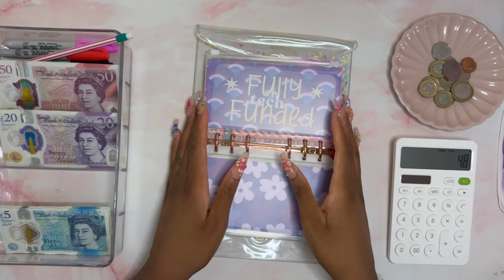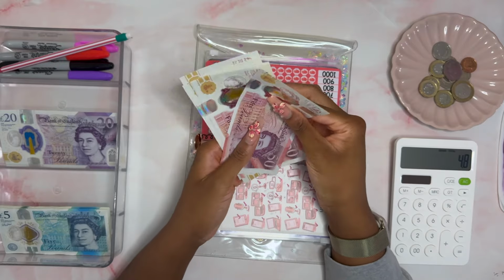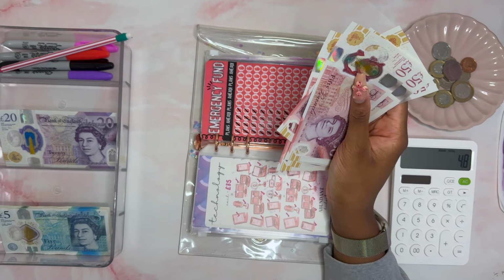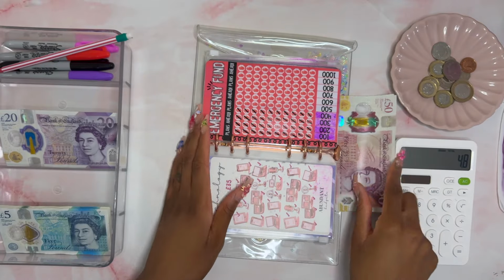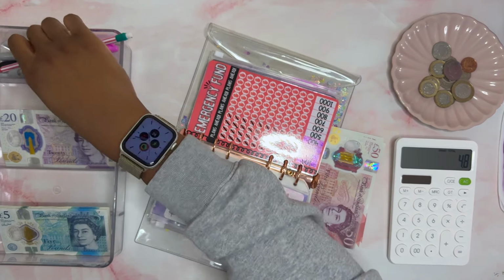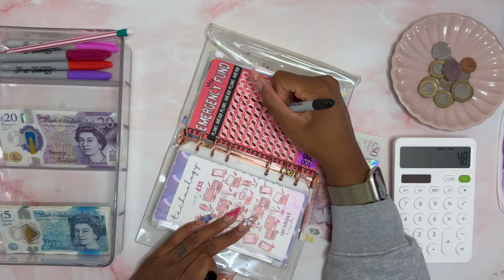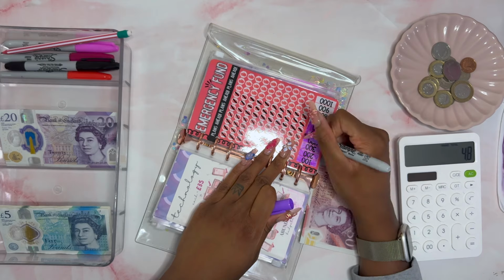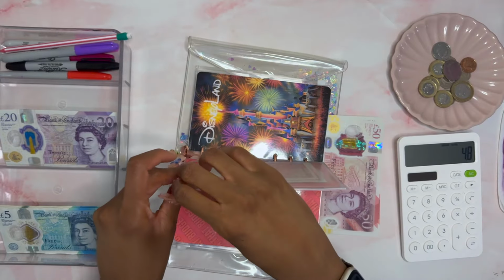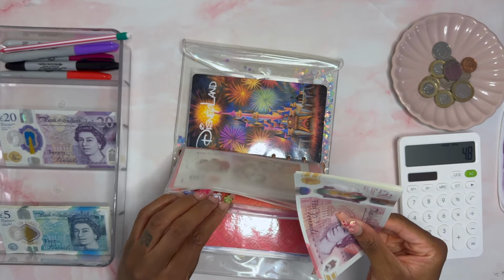And then tech is fully funded. Emergency fund is getting 300. 51, 52, 53. I'm missing a 50. God. Am I? No, I'm not. Ignore me. 300. Where's my pen? Wrong pen. Black. All right, so 300. Okay. £300 is going into emergency fund.